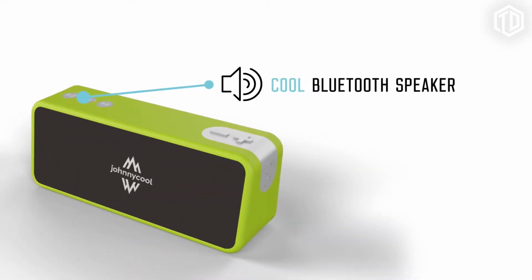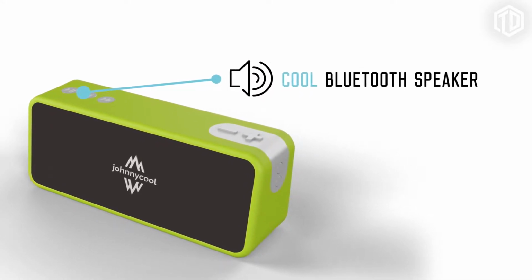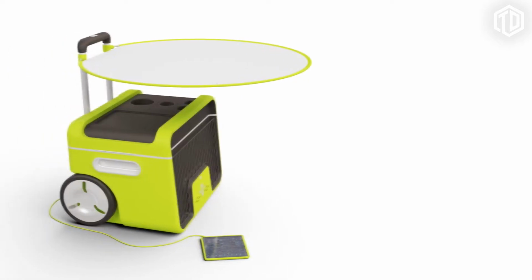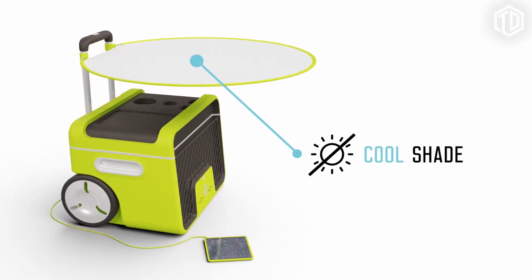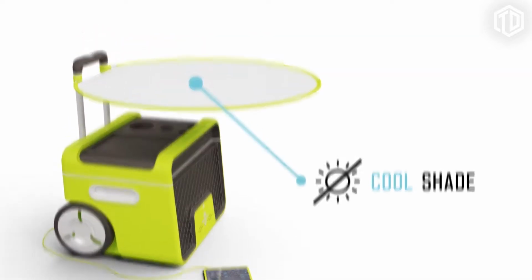And what would a party be without music? Johnny's detachable Bluetooth speaker is prime quality and can be paired with other speakers. His own pop-up, clip-on sunshield is easy to attach and store. It keeps everything extra chill, and much more.